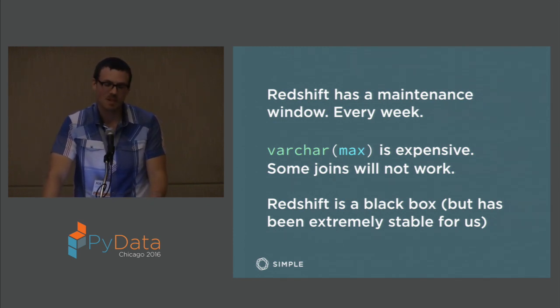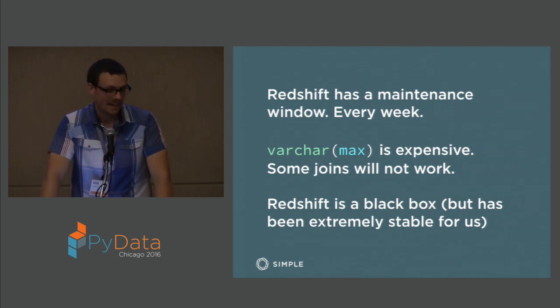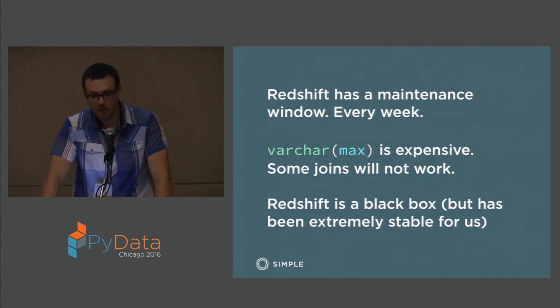I have this on here, but honestly, Redshift has been incredibly stable for us. It has gone down very rarely. I can count on one hand the number of times we've seen it go down. And when I say go down, I mean for a period of 10 or 15 minutes. It's usually when some sort of node fails and they have to replace a node.